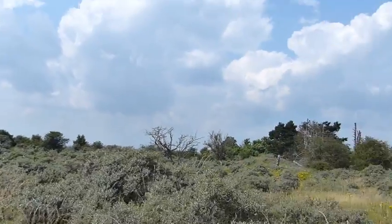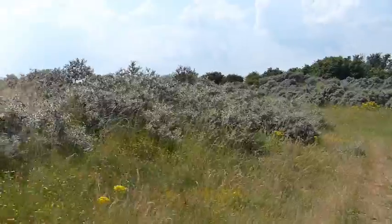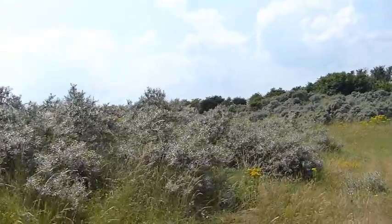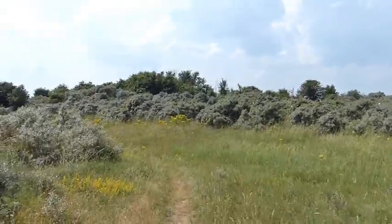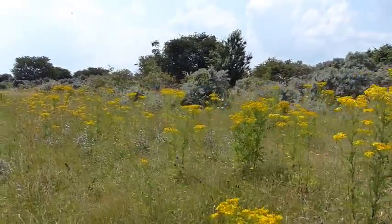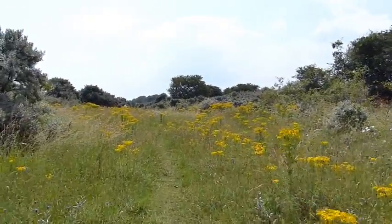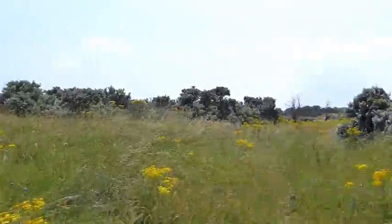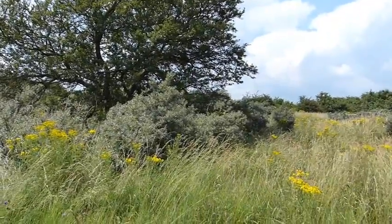I deviated here now through a gate. This is a short route I'm taking, and it brings me back to the car park and the visitor centre. Quite a nice walk through here. Lovely meadow. It's so quiet, not a sound anywhere, and the smells are gorgeous. So peaceful.